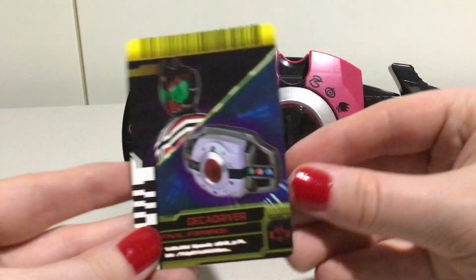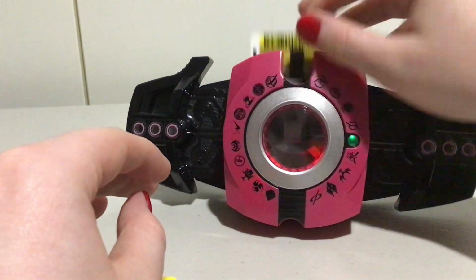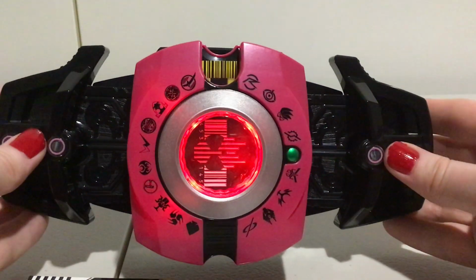Decadriver, Final Form Ride. Final Form Ride.